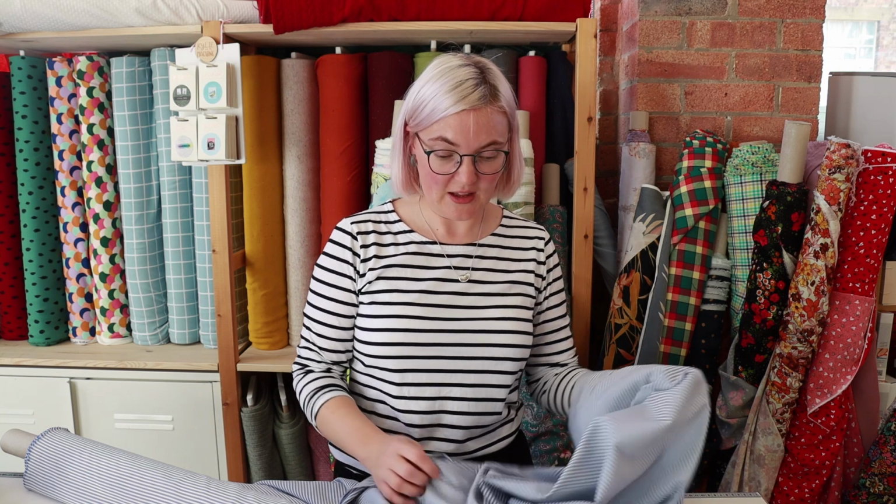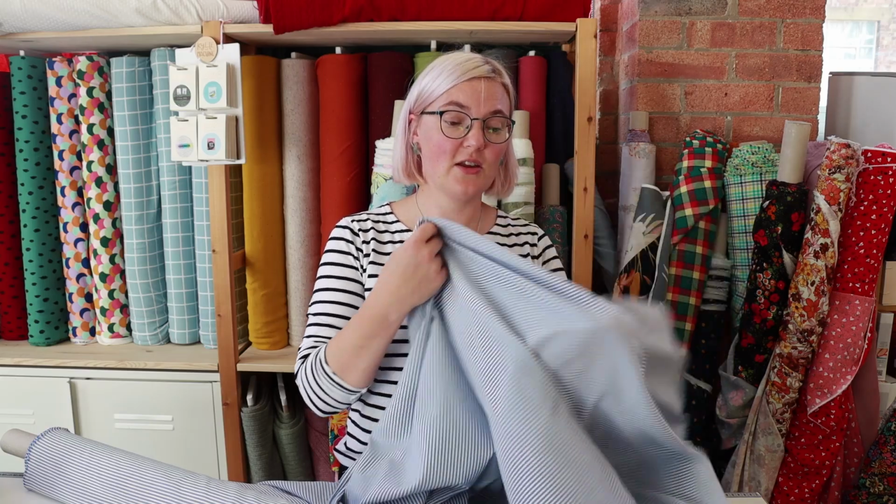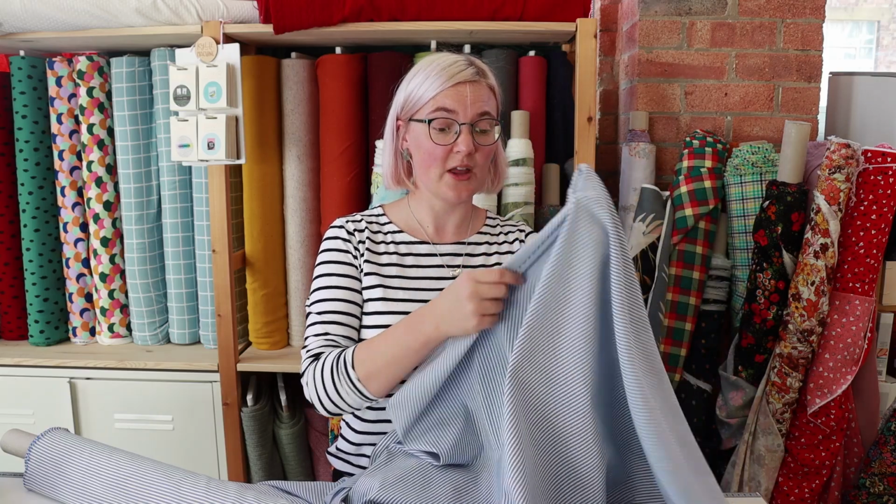So as autumn approaches, we are getting really into the idea of long shirts and big woolly jumpers, and there's nothing better to make a long shirt or any shirt out of than a shirting fabric. And we have one here. It's 100% silk, so it's very luxurious. It's a classic blue and white stripe, really versatile. You can pair it with all sorts of stuff.